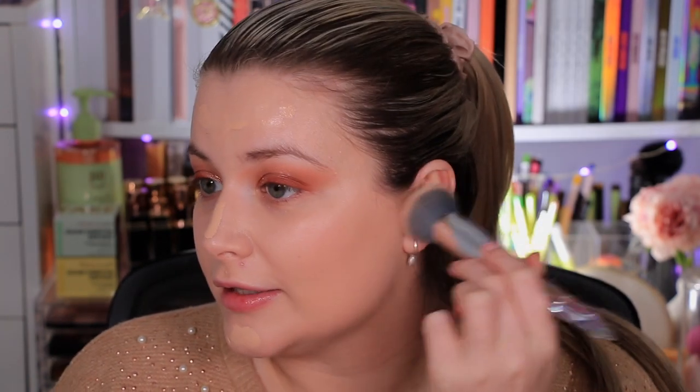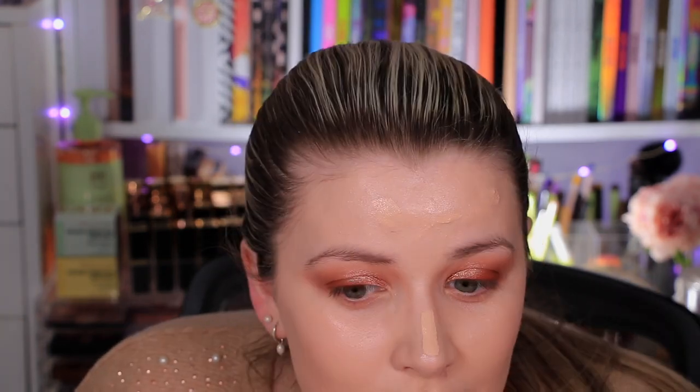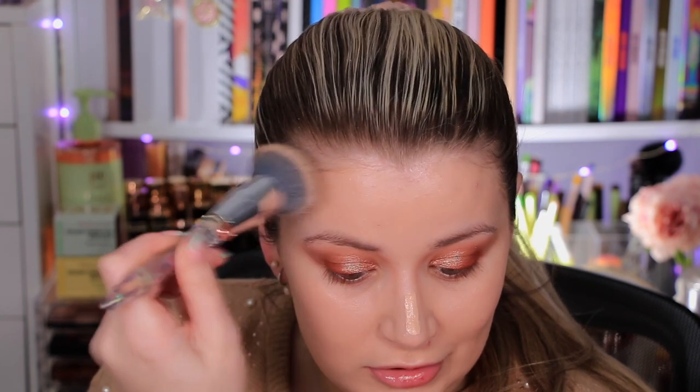Okay. I'm actually going to go in, can you believe it, with another pump. Okay, so yeah, it's definitely a buildable coverage. This is actually really nice. It doesn't really oxidize that much, not that I've noticed. Because it's a luminous one, I do feel like you can see a little bit more of my texture, but not a crazy amount.